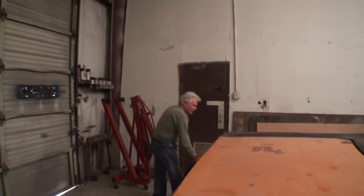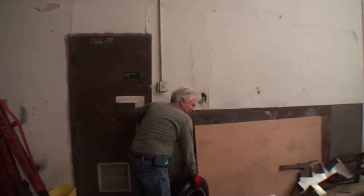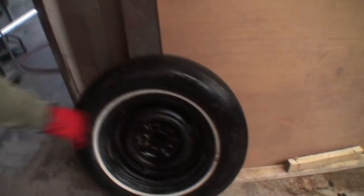Do I need to get a flashlight? Maybe. I'll go get one. I'm going to go get a flashlight for us. We need a good, bright flashlight. I want to see this. You can probably just leave that right there since you're going to have to put it on the car.